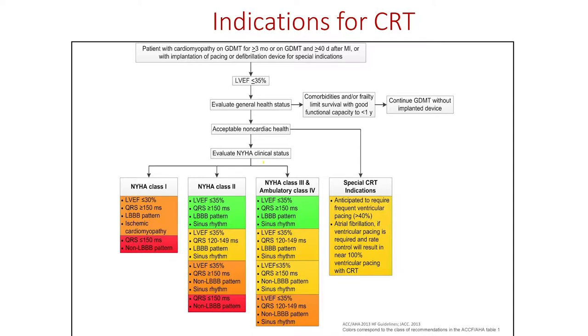Patient has a cardiomyopathy greater than 3 months or greater than 40 days after an MI. EF is less than 35, yes. She's in a good state of health, so she doesn't have frailty or another medical condition that would limit her life expectancy. And she has acceptable non-cardiac health as well.